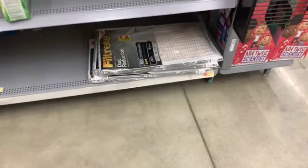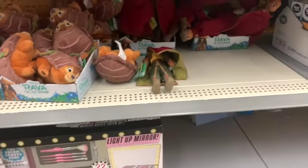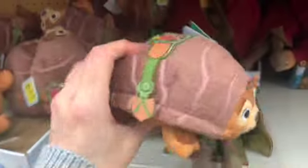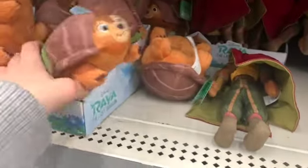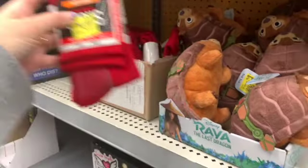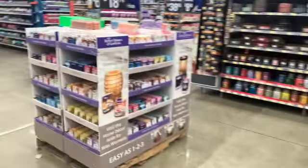Dust reduction filters. Raya and the Last Dragon. Raya is $441 for Raya. And who is this little guy? This is Tuk Tuk. Tuk Tuk is $5.16. We even have some baseball socks for $1, down from $3.96. Wow, you guys. Yeah. We have lots of great clearance down the clearance aisle.